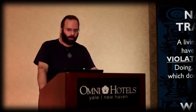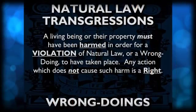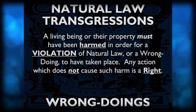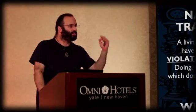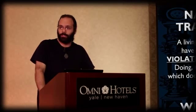A living being or their property must have been harmed in order for a violation of natural law or wrongdoing to have taken place. Any action which does not cause such harm is a right. There's the apophatic definition of a right, through understanding what a wrongdoing is.